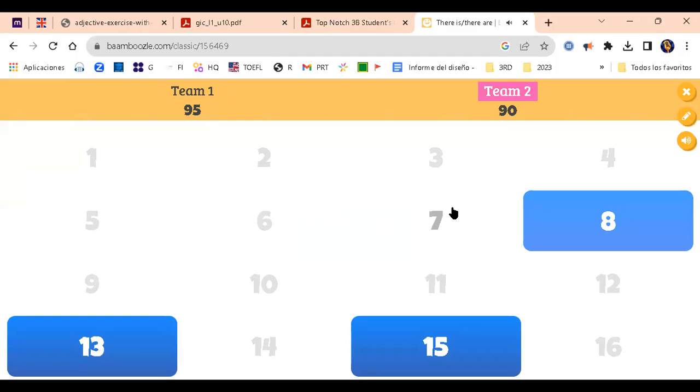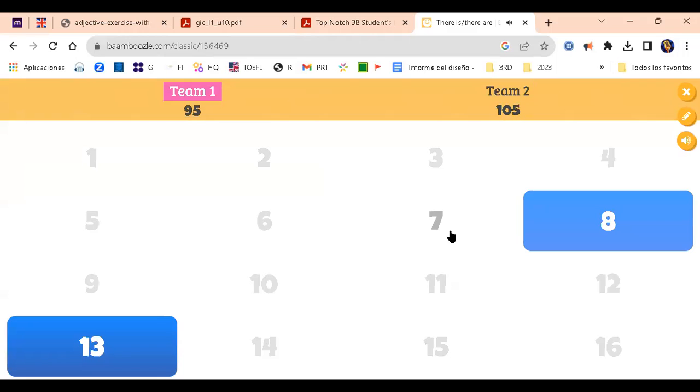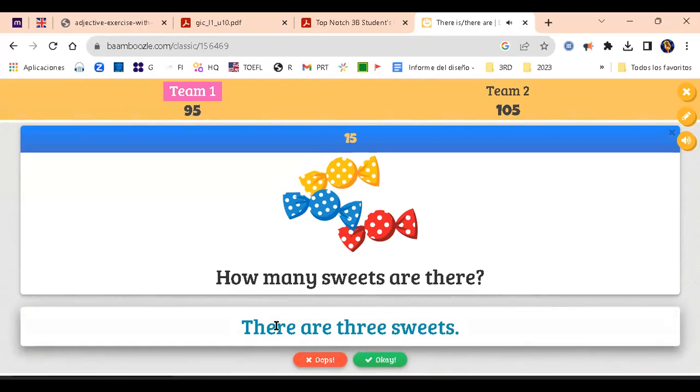Okay, let's see. Team two, select your number. Team one, you can do it. Fifteen. Okay, 15. Are there 7 frogs? Yes. No. Maybe. Possible. No. Okay, no, there is one, right? There is one. Okay, team one, your last chance. You decide 13 or 8. 8. Okay. How many streets are there? There are three streets.